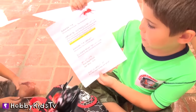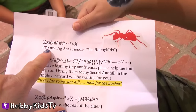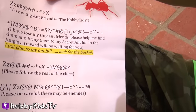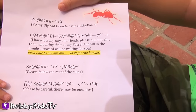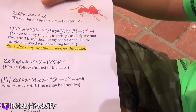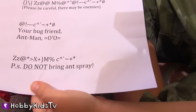And who's it from? There's an ant on it. It has to be from Ant-Man. Let's read it. It looks like it's in ant language. Look. Oh, but it's translated. To my big ant friends, the Hobby Kids. See all the ant language? I have lost my tiny ant friends. Please help me find them and bring them to my secret anthill in the jungle. A reward will be waiting for you. The first clue to my anthill: look for the bucket. Please follow the rest of the clues. Please be careful. There may be enemies. Your bug friend, Ant-Man. P.S. Do not bring ant spray.